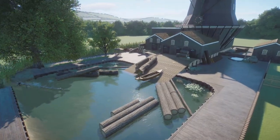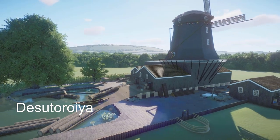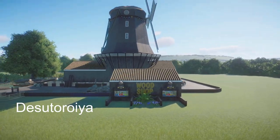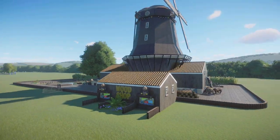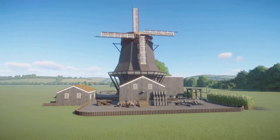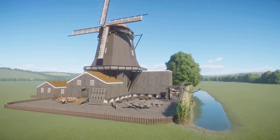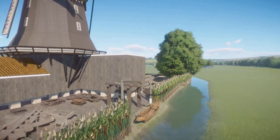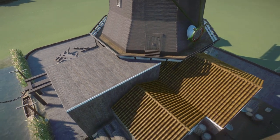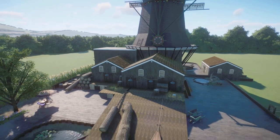Next, we have Beaver Mill Habitat made by Des. You can bring this into your zoo for right around $39,000. Simply fantastic. What a great job. Thank you so much for bringing your work to the Steam community.